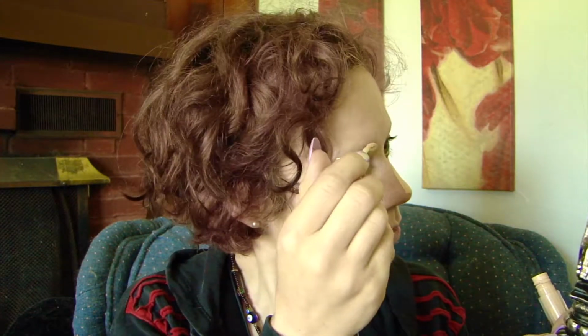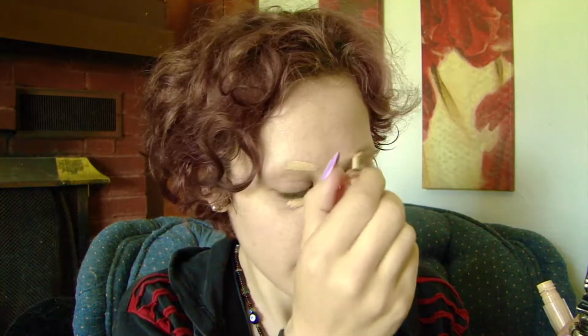All I'm doing is just putting it wherever I'm gonna have a little bit of redness peeking through, regardless of what I do with the colors later. And where I shave my eyebrows, because it gets really red there and really horrible.